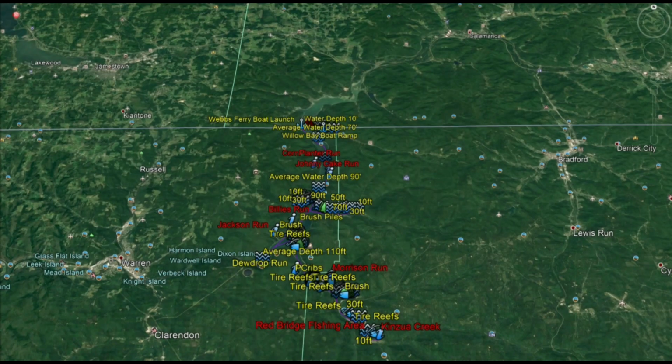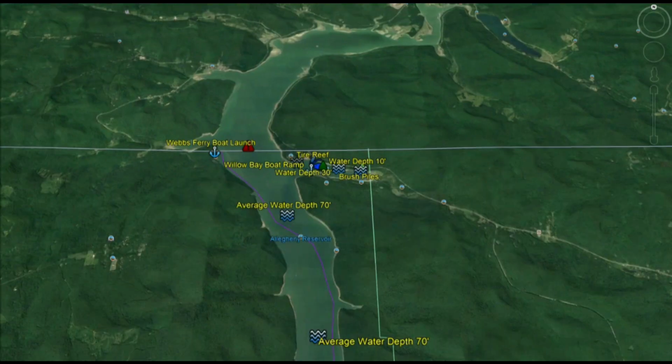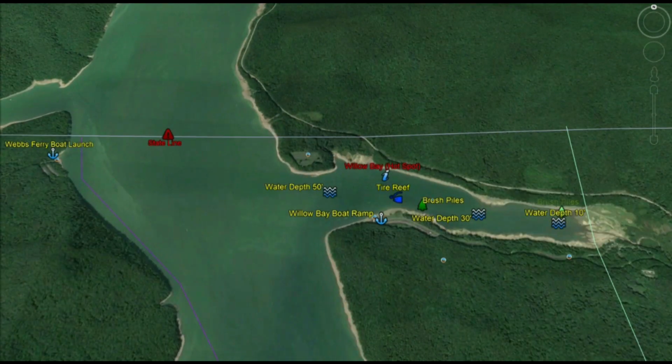All right, guys, let's go ahead and get started. We're going to move very, very quickly here because there's a lot of information. As you guys know, Kinzua is a massive, massive lake, so there's a lot of points I want to get to. In order to keep this thing shorter, let's go ahead and get started. I'm going to scroll into the map. I have my trusty Kinzua map here. And we're going to start at the PA-New York state line.